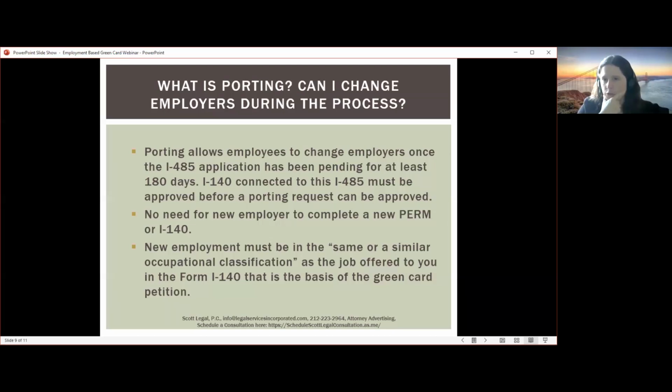So for example, if you got a PERM approved as an accounting manager and now another accounting firm wants to hire you as an accounting director, that's likely going to be fine. If you want to completely switch your job, your PERM was approved as an accounting director, and now you want to become a wedding photographer, that's not going to be possible under this porting scenario. So it can be a very favorable option, but again, only becomes available at the very end of the process.